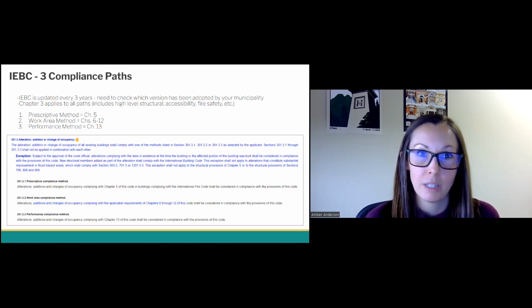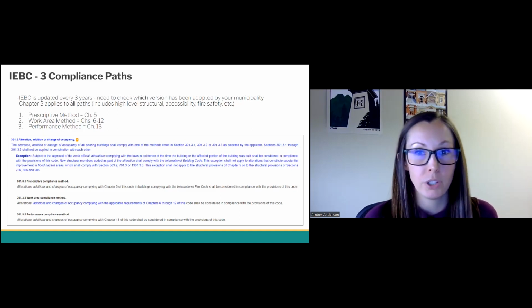And then within IEBC, regardless of which of the 3 paths you choose, Chapter 3 does have some higher level code requirements that apply to all buildings. But then the paths themselves are the prescriptive method outlined in Chapter 5, the work area method outlined in Chapters 6 through 12, and the performance method outlined in Chapter 13, which is essentially what this excerpt says, with the addition that throughout, repairs can most of the time be done in kind. So if you are just doing a simple repair, you can do it in the way that it was done historically with the materials that were used historically.